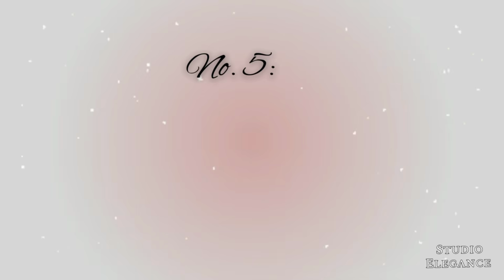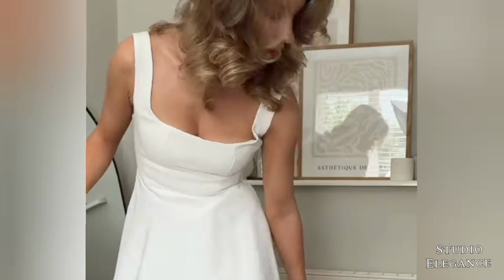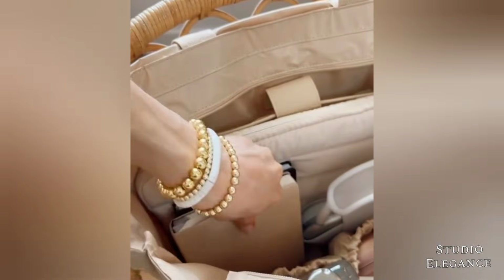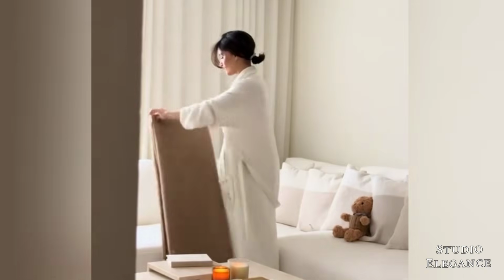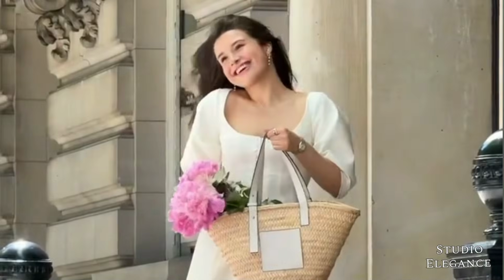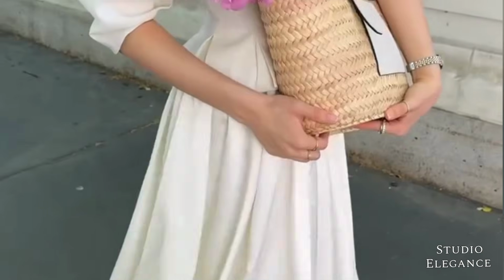Number 5, clean shoes and details matter. Small details matter more than people think. Wrinkled clothes, dirty shoes, chipped nails, or a messy bag can affect the overall look, even if the outfit itself is nice. Elegant people usually pay attention to cleanliness and grooming. You don't need perfection. Just looking fresh, neat, and organized already makes a huge difference.